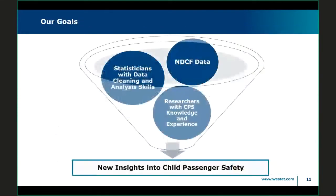When I attended my first KIDZ in Motion conference 8 years ago, I was new to the CPS world, but had been in transportation safety research for over a decade. So as I sat in those sessions, I was thinking like a researcher. I was also thinking how much I admired everyone's car seat knowledge, passion, and ingenuity in finding ways to save children's lives.